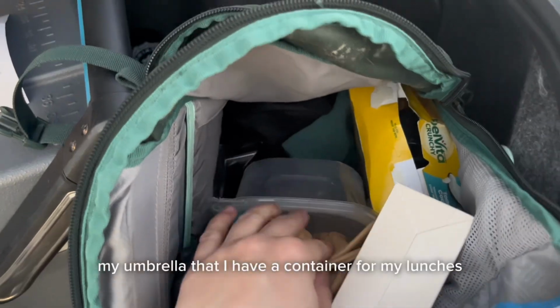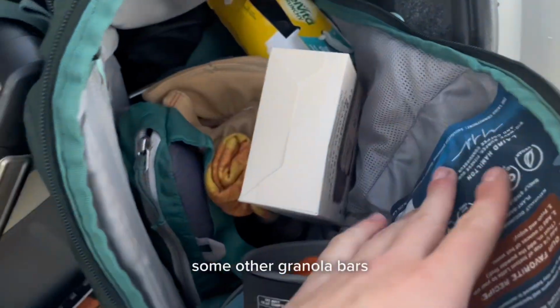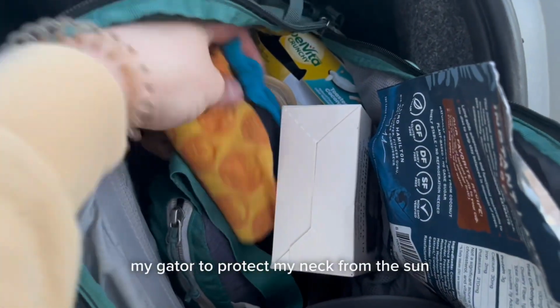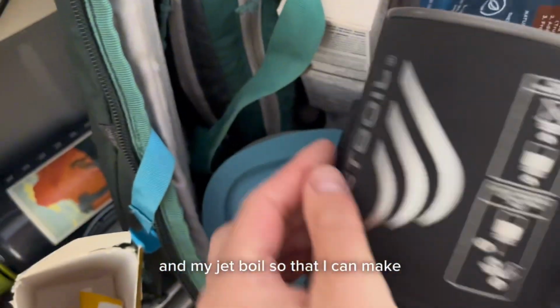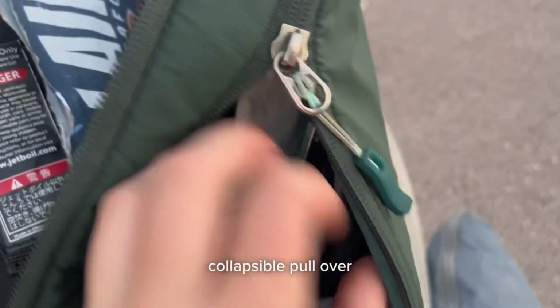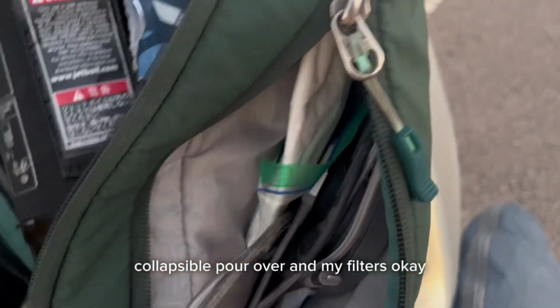So at the very bottom is my rain gear and my umbrella. Then I have a container for my lunches, some Belvita breakfast bars, some other granola bars, my coffee creamer, my gloves to protect my hands, my gaiter to protect my neck from the sun, my fanny pack full of snacks, I call it my snack pack, and my Jetboil so that I can make my coffee in the morning. I keep my collapsible pour-over and my filters right there.